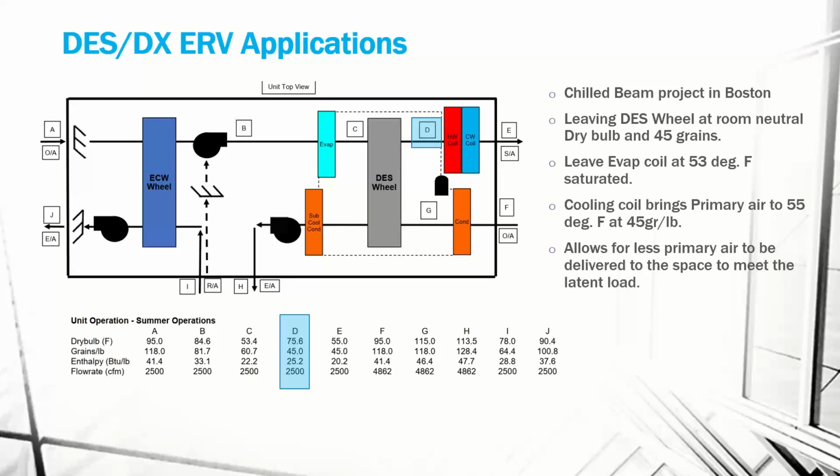We come off that coil at about, in this case, 53 degrees saturated. Again, we're rejecting heat to that condenser coil to regenerate the DES wheel. And that wheel is going to give us 75 degree, basically room neutral air at 45 grains per pound. In this case, we wanted to deliver primary air to the beams at 55. So we have a post hot water and chilled water coil that allows us to deliver primary air at 55 degrees at 45 grains per pound.